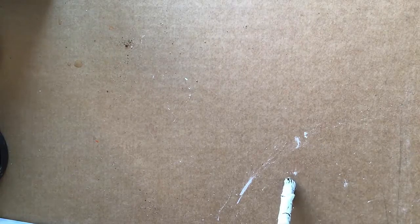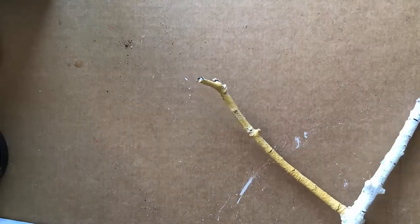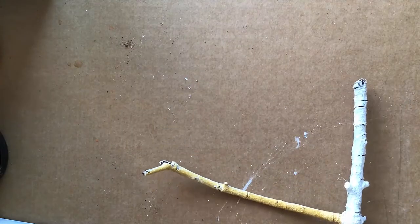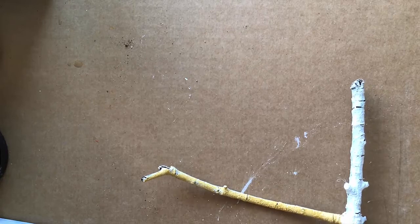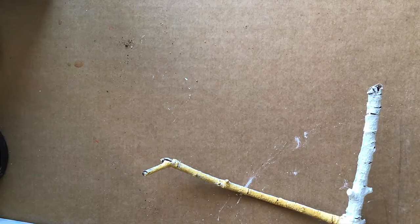Right, this is nearly dry, so now I'm going to start brushing on some other colours. I'm going to put yellow ochre, because that's a very traditional Aboriginal colour. I might go stripy. Should I go stripy? No, I might get dark brown. Brown. Put a little dark brown on.